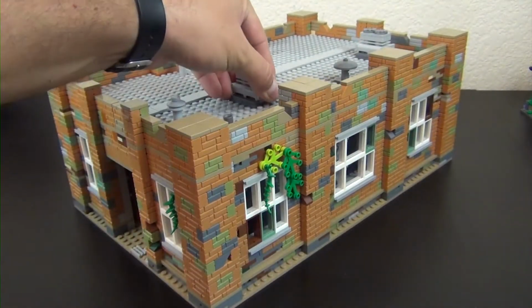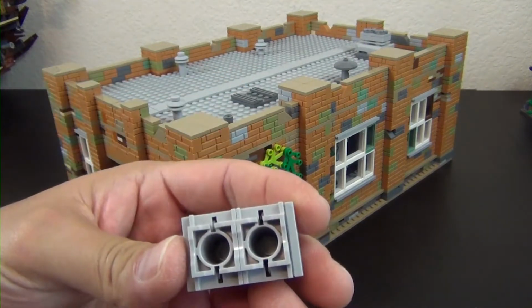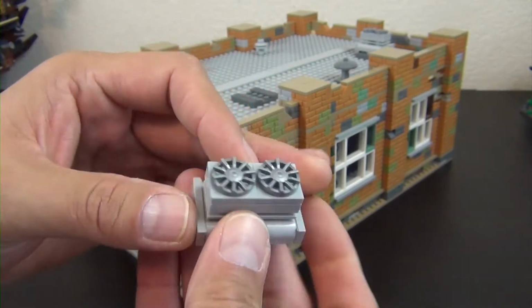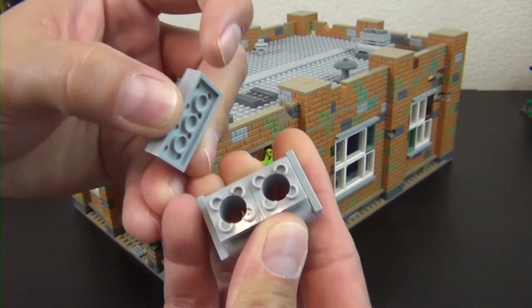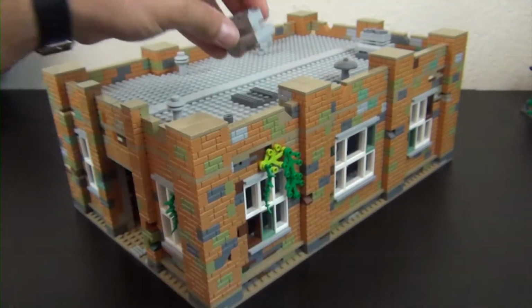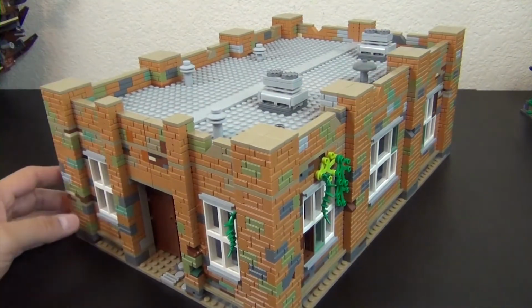I really like the way these rooftop AC units came out, and they're Lego Technic engine pieces. That's what those are. The top piece has studs, so you can actually attach a plate. You can see that's the Lego Technic piece. And then these are the wheel hubs for Speed Champions sets. It makes nice little fan details.